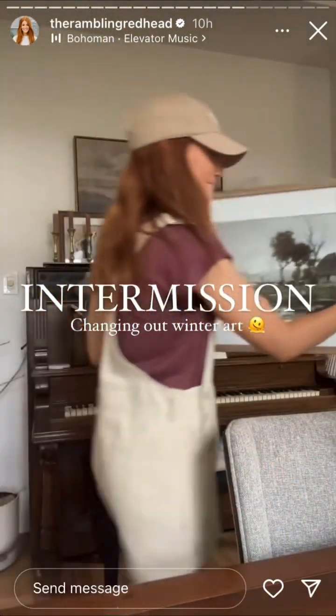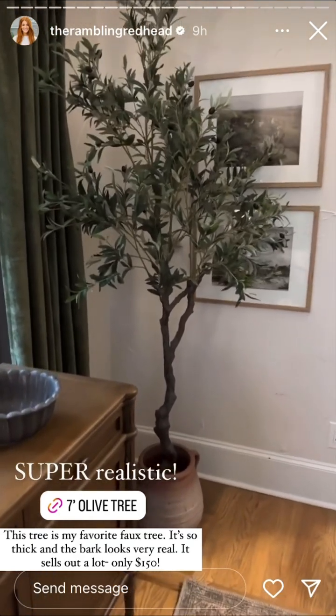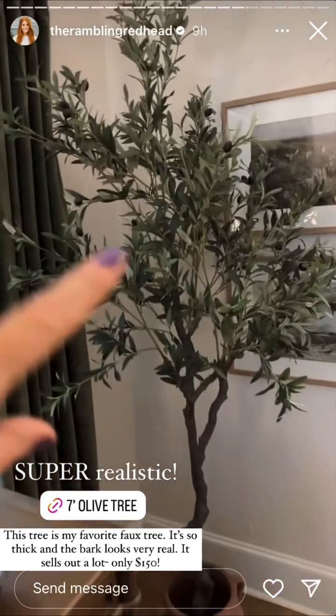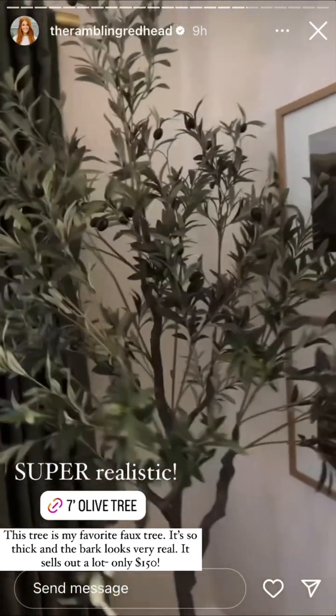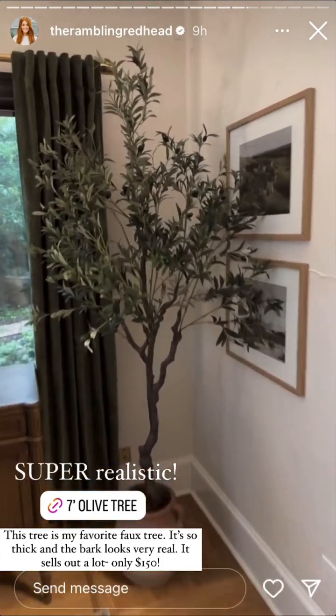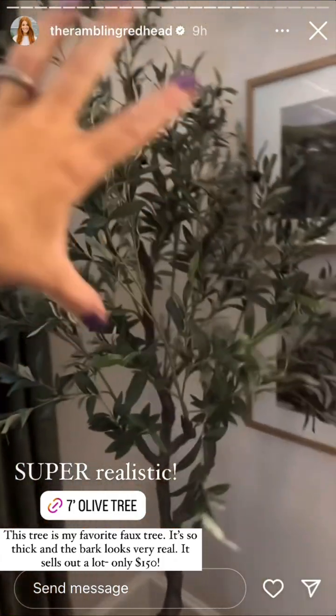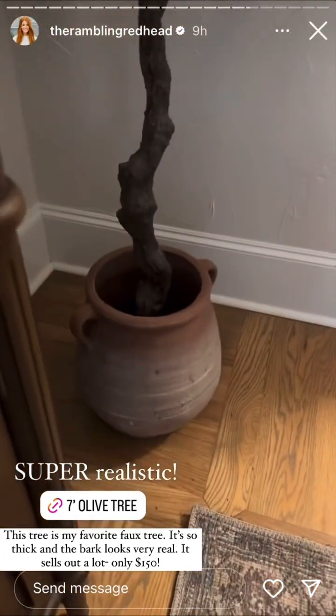I'm glad these are my last 2 items because it's getting very dark in my house as we're about to get hit with a storm. But if you are in the market for a good faux tree, this olive tree is a very, very good one. It is a very realistic tree. The bark is awesome. It comes with a ton of branches, so it's really thick and you can really maneuver the branches to spread out very wide. But look at the bark.